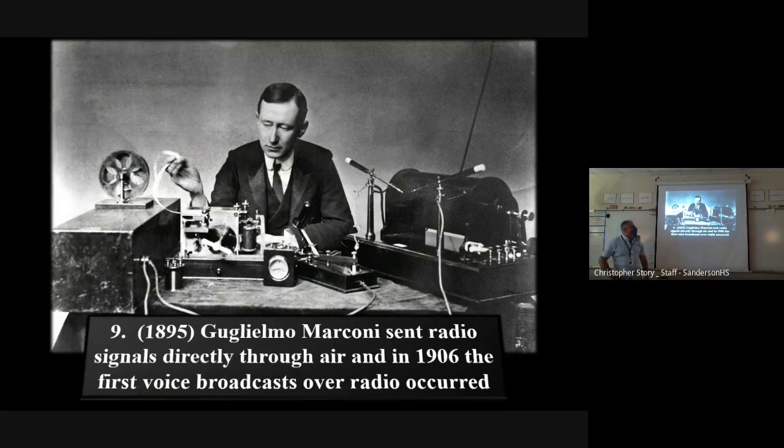Guglielmo Marconi sent radio signals directly through the air. In 1906, the first voice broadcast of radio occurred, but a guy named Tesla actually did this first. Yep.